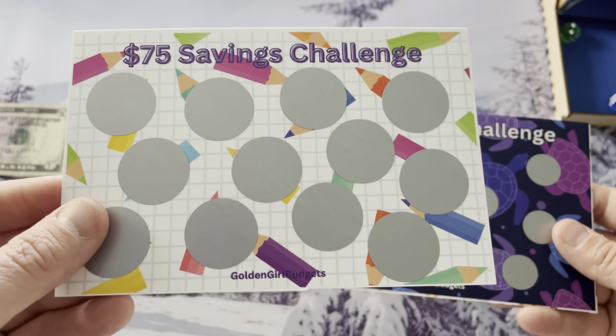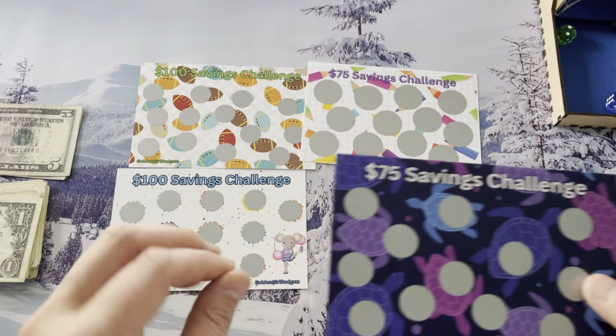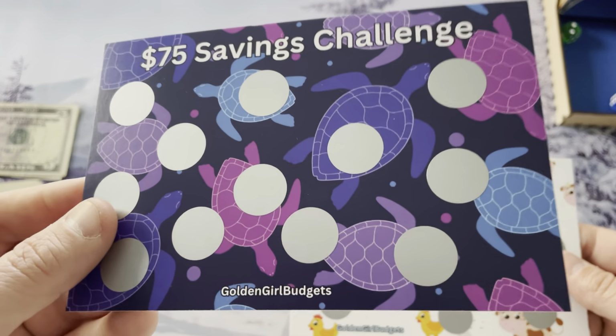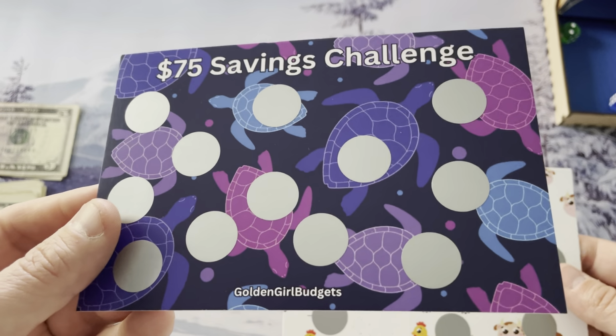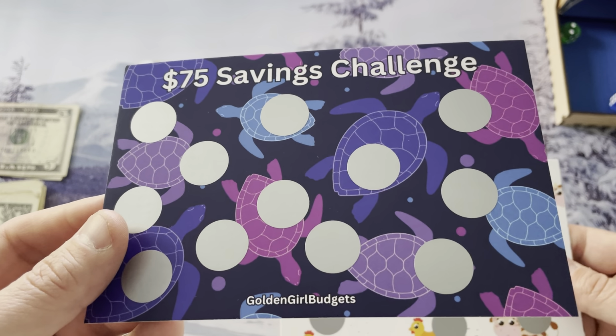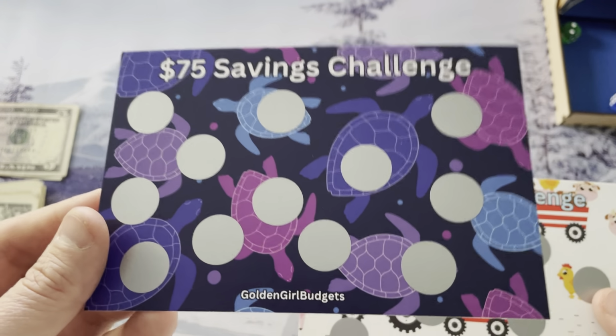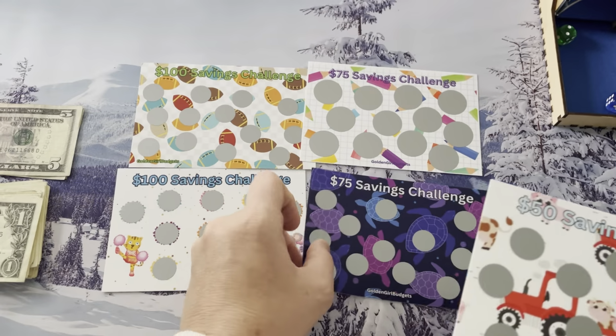You got your colored pencils, and now we're veering off slightly. Sea turtles. Maybe you have a pet turtle in your classroom. I don't know. Honestly, I was in Florida, and I was thinking about Florida because I had this ready to go before that, but I just love this one.